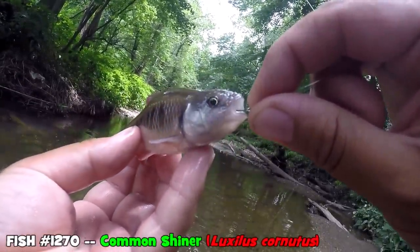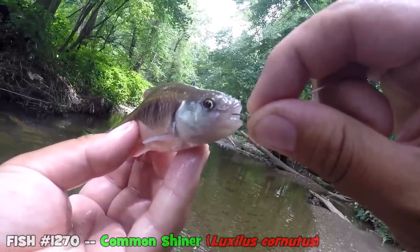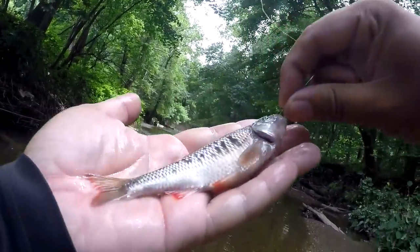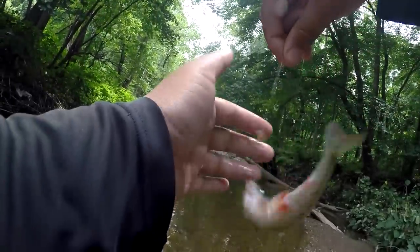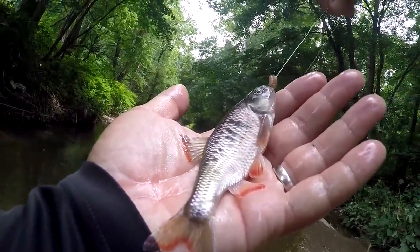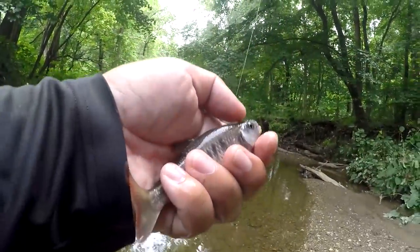This is a male too, right? It's got the tubercles on its head. Yeah, it is in spawning colors right here. One of my beautiful and favorite shiners around the area because of the red coloration on its fins, right? Let's take a shot and release this guy.